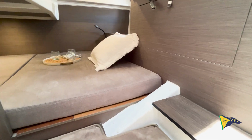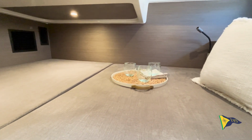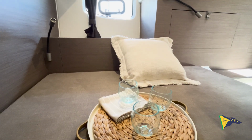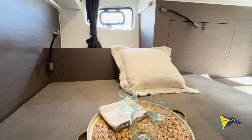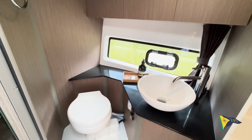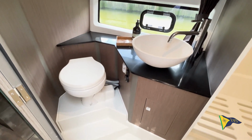The mid-cabin is a bright and comfortable space that can easily accommodate 2 people. There is a large and very functional head, a beautiful and elegant sink, electric toilet, and large walk-in shower.